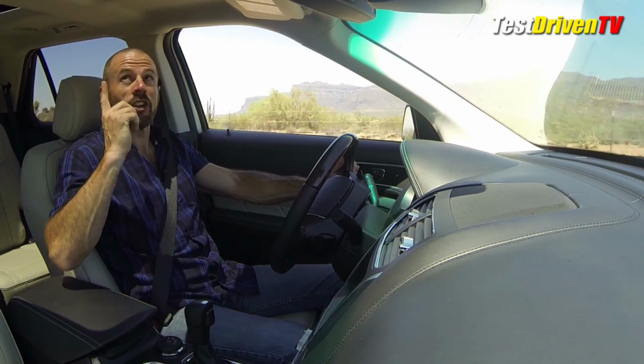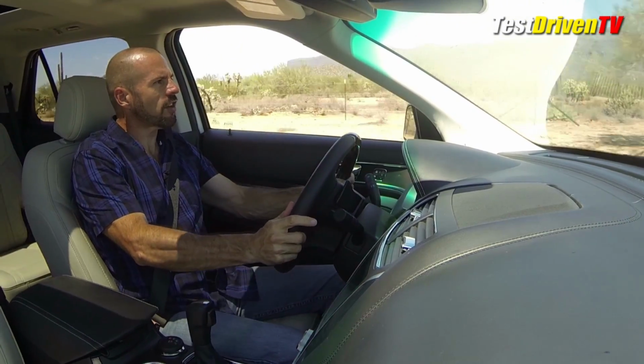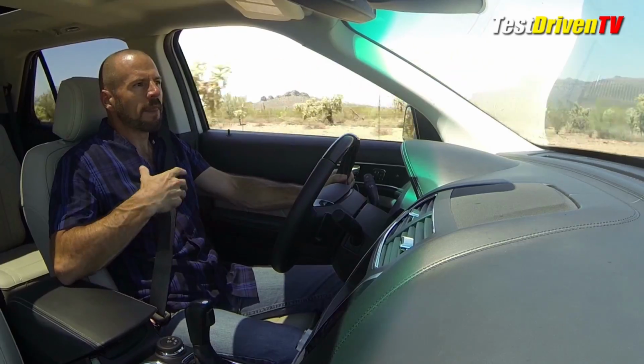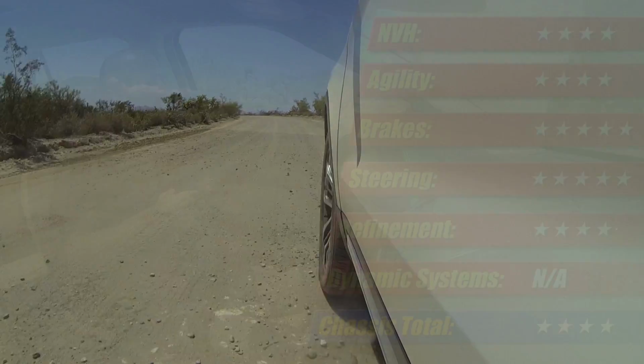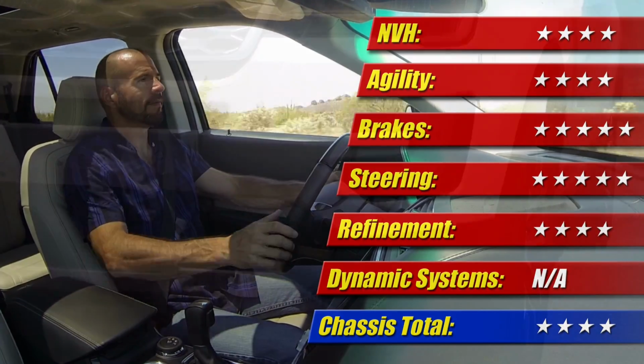The other thing is the structure, especially with this roof up here, the interior trim. I'm getting a lot of shuddering, a lot of vibration in this interior trim in here. So the ride that's pretty nice out there on the pavement gets pretty harsh pretty quick when you bring it out here into the rough. So all in, I give the chassis 4 out of 5 stars.